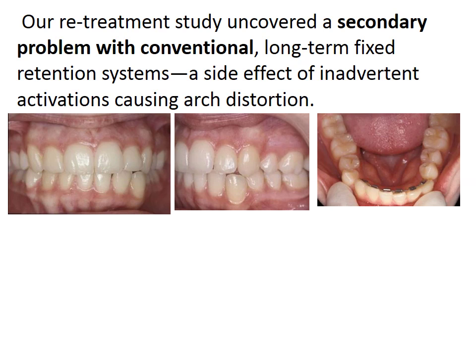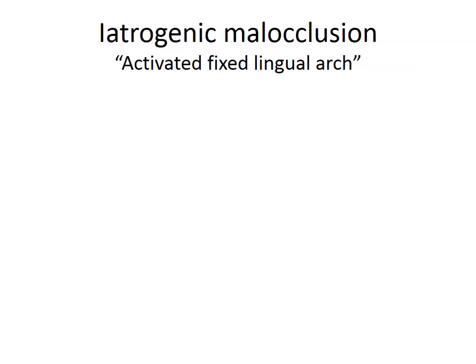This problem can become more alarming. This next case is one of the most advanced examples of an activated bonded fixed retainer, which shows how much change can be induced as a negative side effect. After seeing these changes in patients in the study, I began seeking a solution in the form of a passive fixed retention system to avoid these types of changes for patients whose original malocclusion required fixed retention.